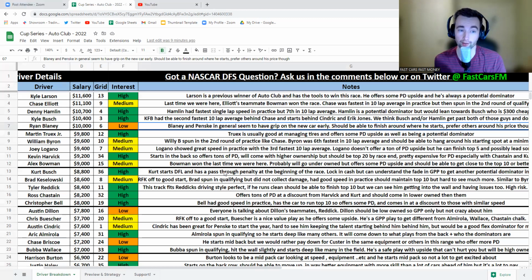But one guy I do like a lot is Christopher Bell. So I'm really high on the 8K range. If you can get Busch, Reddick, Chastain, Bell, some combination of those drivers in your lineup, I think it's a really good way to go. In cash, I think Chastain and Busch are going to be really popular. I still think Bell will be popular in cash, but I think he's a good GPP play. So I like Bell a lot for GPPs.